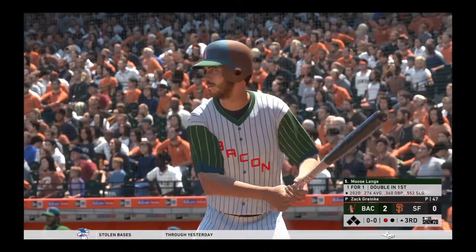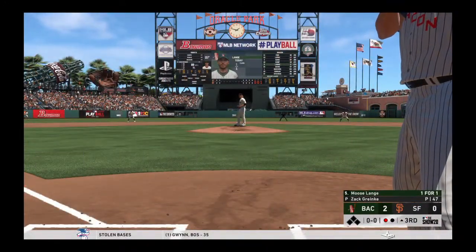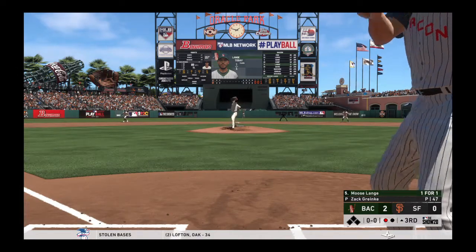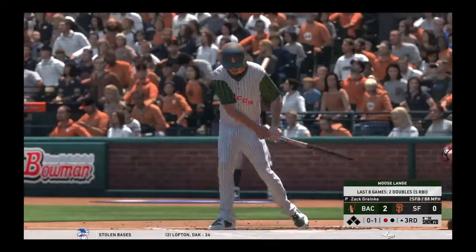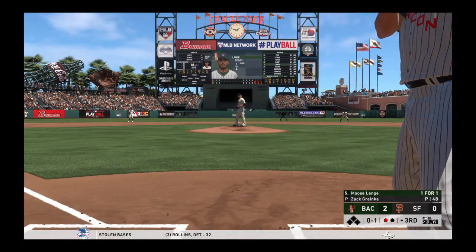Now at the plate, Moose Lang. He'll try to follow up the double in his last at-bat with another big hit right here. Yeah, he did a great job to go down and get that one his last at-bat. But I've got to think they're going to pitch him up, maybe elevate something in the zone. Interested to see how he approaches this next AB.